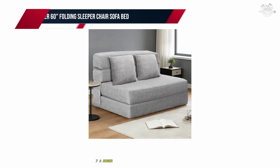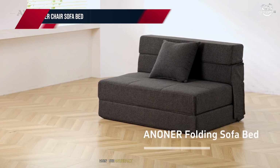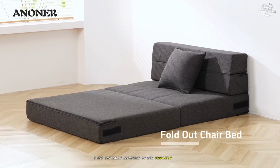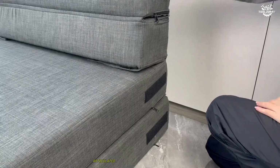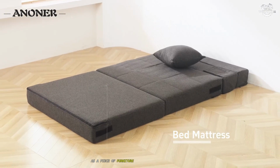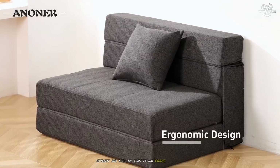Seven, ANONER 60-inch folding sleeper chair sofa bed. When the ANONER sleeper arrived at my door, I was initially impressed by how compactly it was packaged. Unpacking it was a breeze, as it essentially functions as a large, articulated block of foam that comes vacuum sealed. As a piece of furniture, it sits directly on the floor without any legs or traditional frame structure.